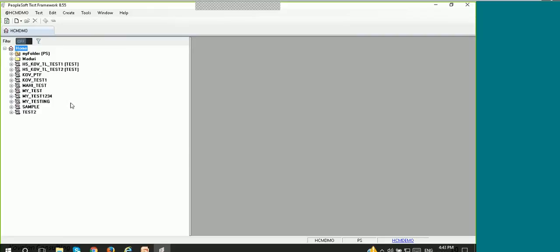So in the home screen we can see two folders, that is home and my folder. These are our main folders. If we create test scripts inside home, whoever logs into this HCM demo environment can see the test scripts. If we create inside my folder, only the user who logs in can see and run the test script.